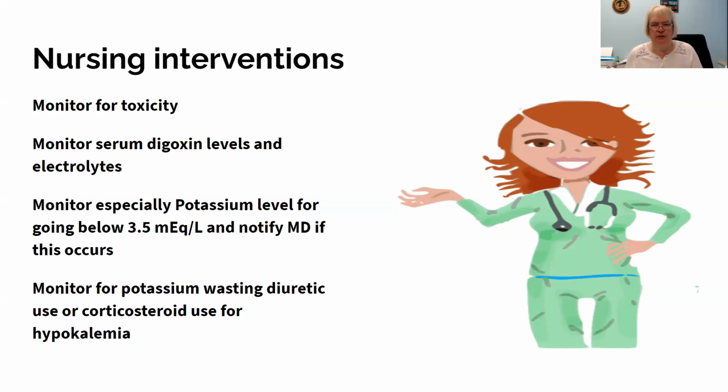Then we need to monitor the serum digoxin level, and we need to monitor the potassium level for going low, below the 3.5, and notify the MD if it does. Also monitor for use of potassium wasting diuretics or corticosteroids. I can tell you that they tend to use furosemide, which is a potassium wasting loop diuretic, with DIG. So you have to monitor closer when they're on both.